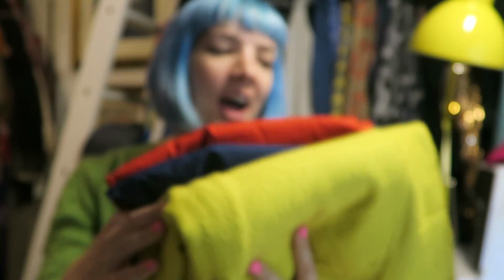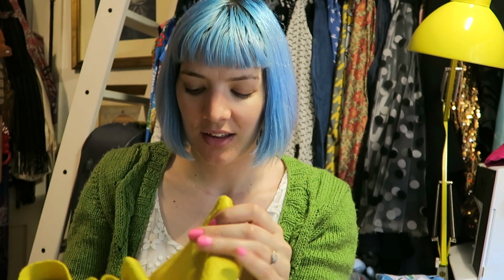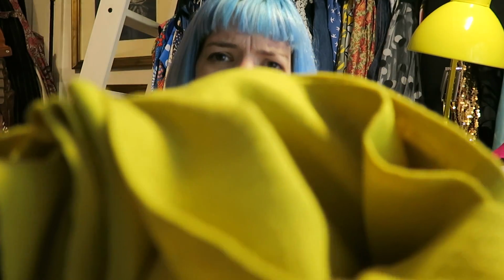I love it. First of all, the mustard is probably going to be in the wait for winter pile because it's really thick, I mean, it's a boiled wool, but it's got a bit of stretch, but it's amazing. And I'm kind of hoping that there's enough to maybe make a pair of wintry culottes or a skirt, because that would just look really nice with a pair of tights. But let's not talk about winter, let's carry on with the summer.